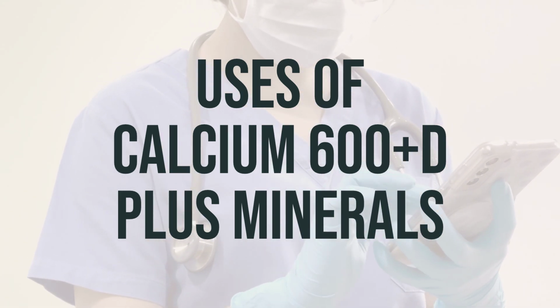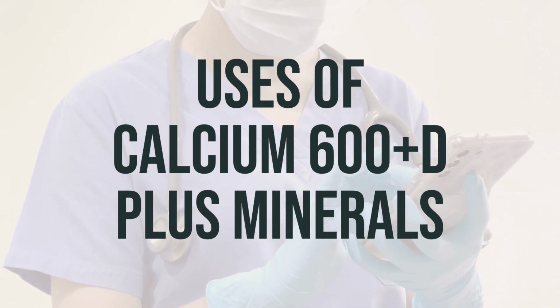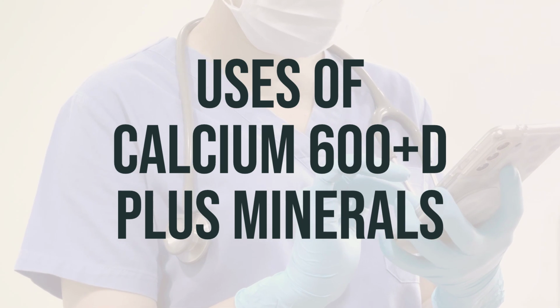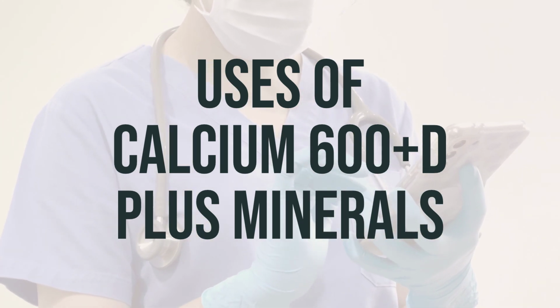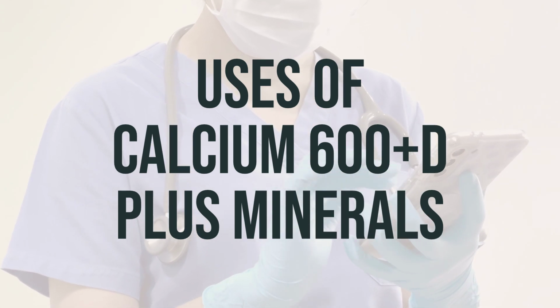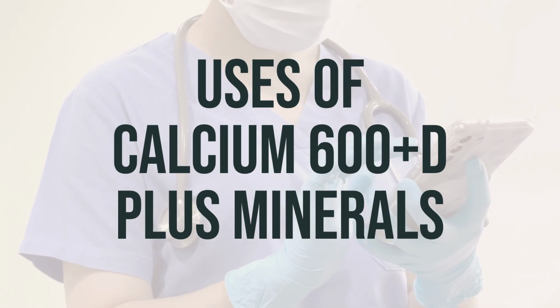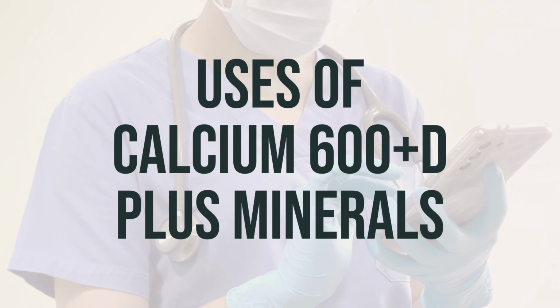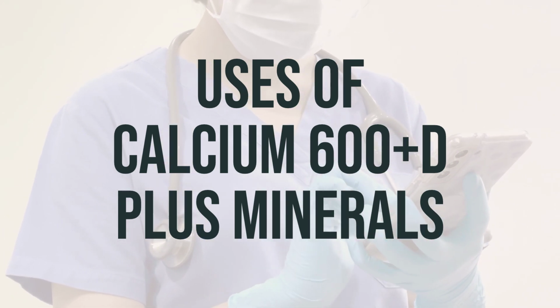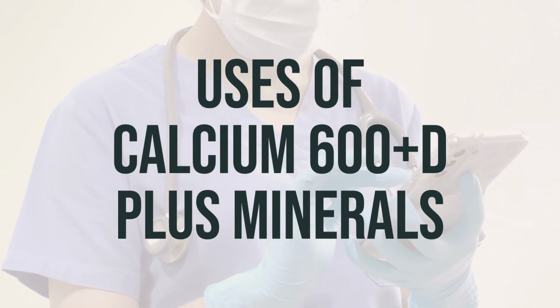Calcium plays a very important role in the body. It is necessary for normal functioning of nerves, cells, muscle, and bone. If there is not enough calcium in the blood, then the body will take calcium from bones, thereby weakening bones. Vitamin D helps your body absorb calcium and phosphorus. Having the right amounts of vitamin D, calcium, and phosphorus is important for building and keeping strong bones.